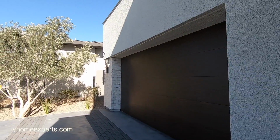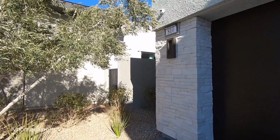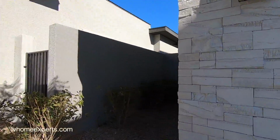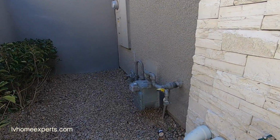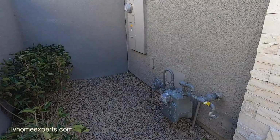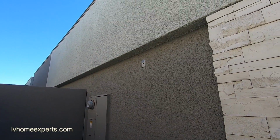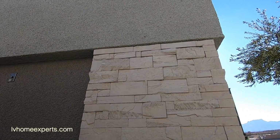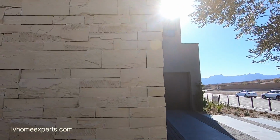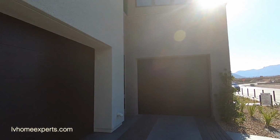So you have 4 models to choose from. This is the second biggest model. The biggest model here, you'll have 54 square feet. But I just wanted to show you the outside real quick. Here's your power box up here. You got your gas here, your sensors for your coach light, and as you can see, it's color blocked with 2 different colors, and this is a sprayed on texture. And I do love the stone on here as well. Here's your 3rd car garage.